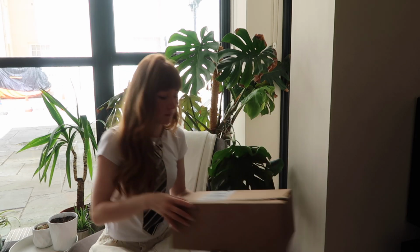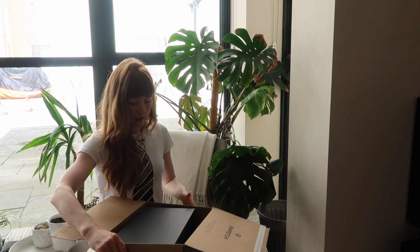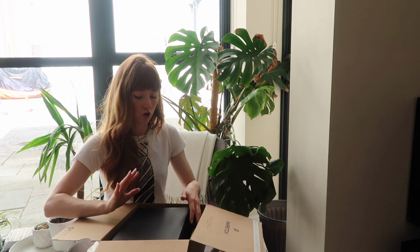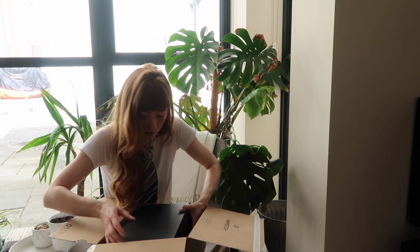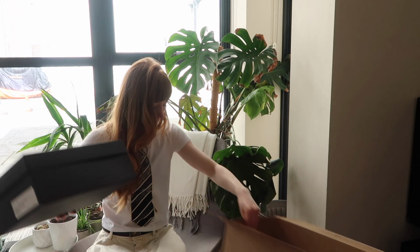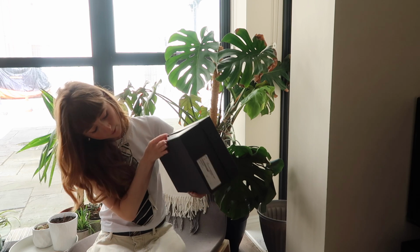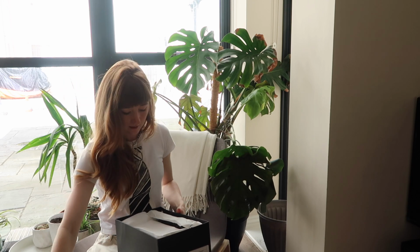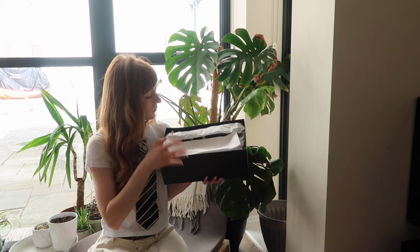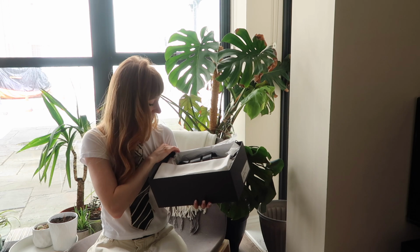Okay, let's do the shoes. So these came a lot more nicely packaged. I did open them, but I've not looked inside the shoe box. I just wanted to make sure that everything wasn't damaged. So let's open them up. They come in just a plain black box, nothing on there. And then inside, we've got tissue paper.